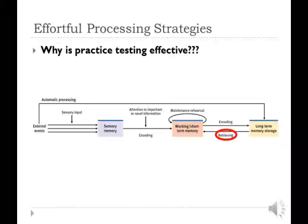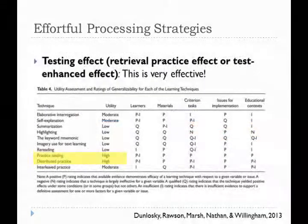It's kind of like walking a path in the woods. If several people have walked a path, it is easier to walk that path. The grass is trampled down, sticks are moved out of the way, etc. Whereas if just one person has walked that path, if you have just retrieved this information once, it's going to be harder to follow that path. It's going to be harder to retrieve the information from long-term memory. So yeah, very effective strategy.